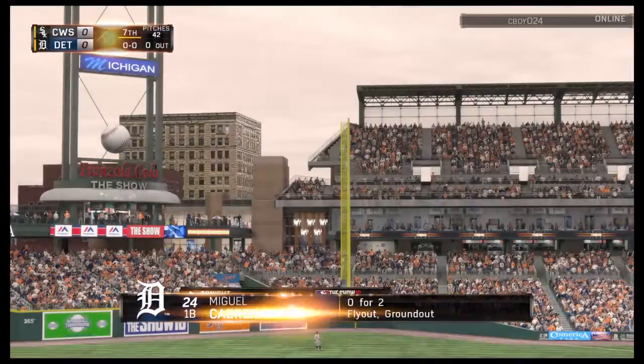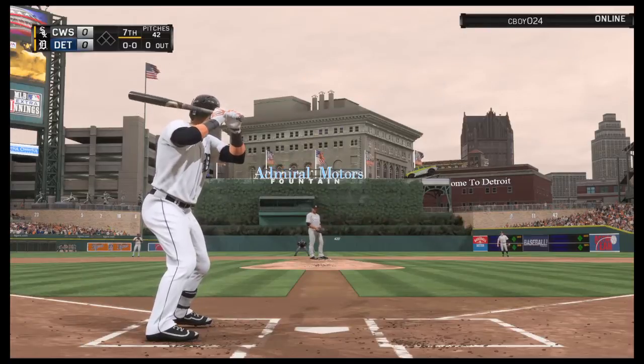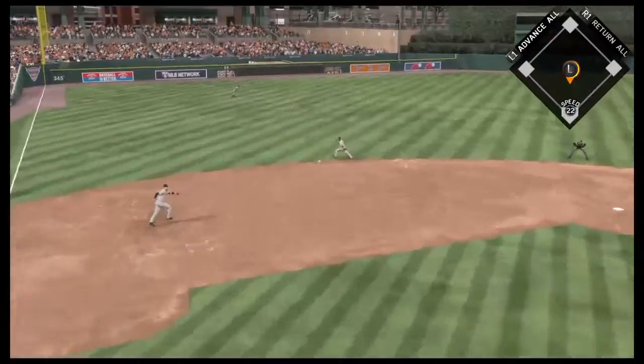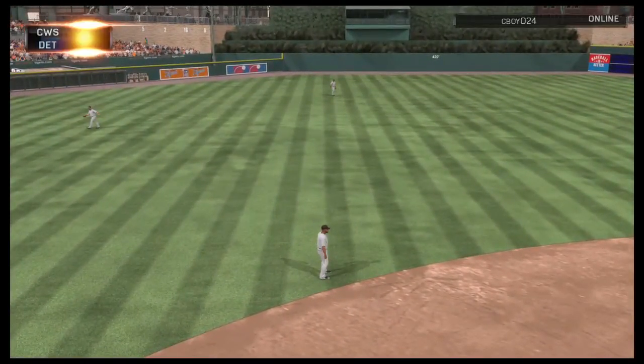It's time for Miguel Cabrera. He steps into the box as the leadoff hitter here in the bottom of the 7th. Still no runs on the board for either team, and it might come down to who can manufacture a run first. But this will find the glove of Rollins at short. One gone.